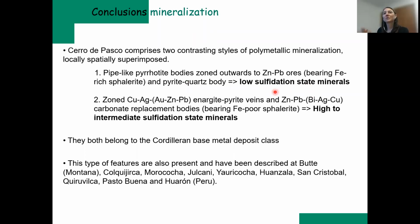How we can see that those minerals are low sulfidation state. And the second mineralization is this zoned copper and base metal veins and bodies in the western and eastern side, which contain high to intermediate sulfidation state minerals. And they belong to the Cordilleran base metal deposit class, as we mentioned before. And this type of feature is also present in a lot of other deposits, such as Butte, and all these deposits in Peru. They are very similar, with the first stage or the second stage more or less developed, but it's all more or less the same.